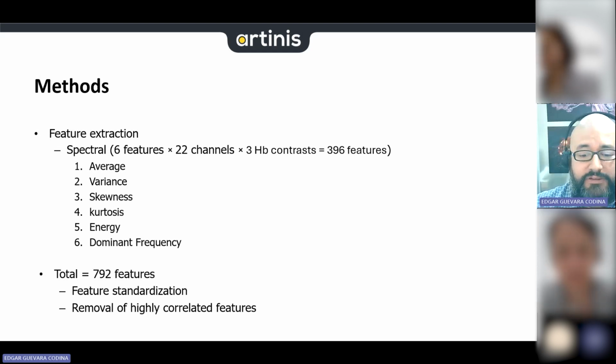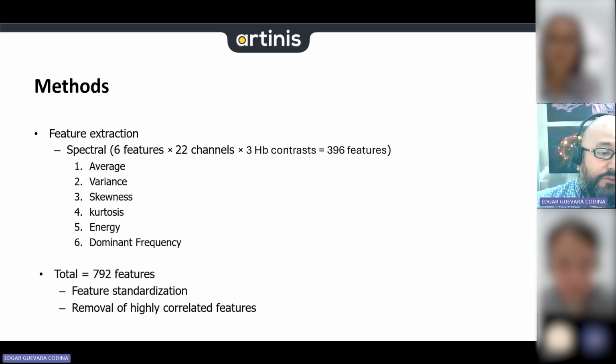As a pre-processing step, we standardize the features. That is, we made all the features with 0 mean and unit variance. And we also removed some highly correlated features that are basically redundant.